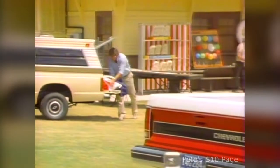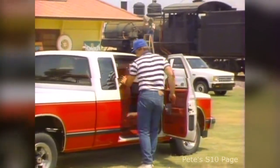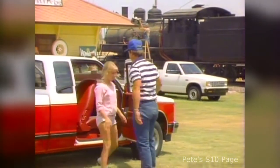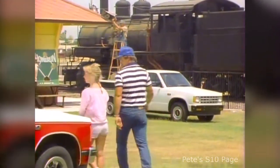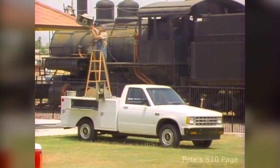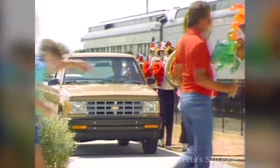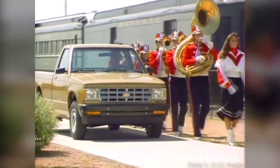Complementing S10 regular cab models is Maxi Cab, the compact model that provides spacious interior cargo room with seating available for up to 4 passengers. Completing the team is the S10 Chassis Cab that accommodates a wide variety of cargo and equipment hauling applications. All S10 pickups and chassis cabs are available with a choice of 2 engines.